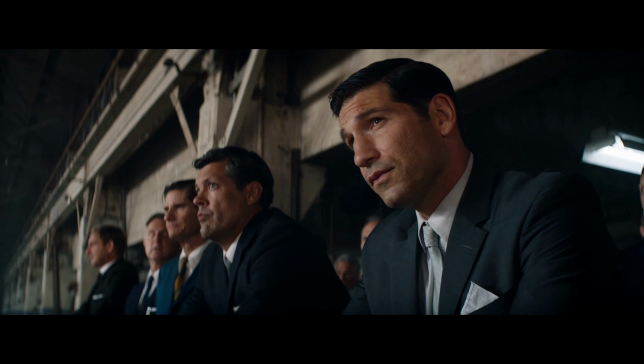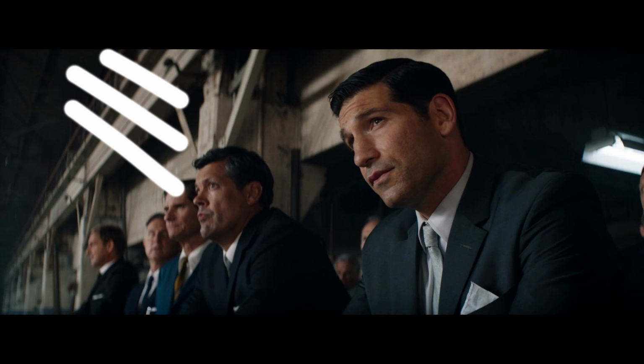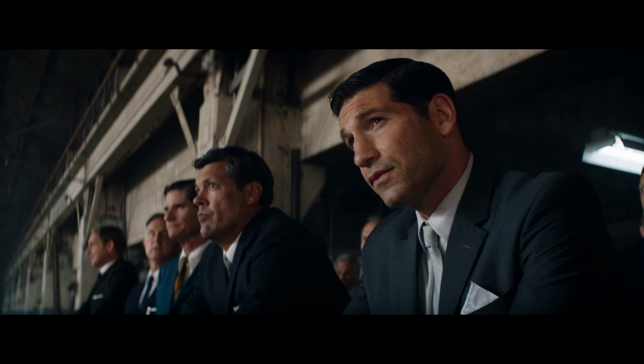Finally, here's a shot from Ford vs Ferrari, DP'd by Phaedon Papamichael. The lighting is positioned slightly different here than the shots we've seen so far. It's still on an angle towards the subject, but there is more wrap, meaning that more of the face is lit. Also, the light is a little bit more overhead. You can see the shadows under the nose and under the chin. But the important thing to take away, since we are talking about depth, is that there are shadows on the faces. It's not flat lighting.